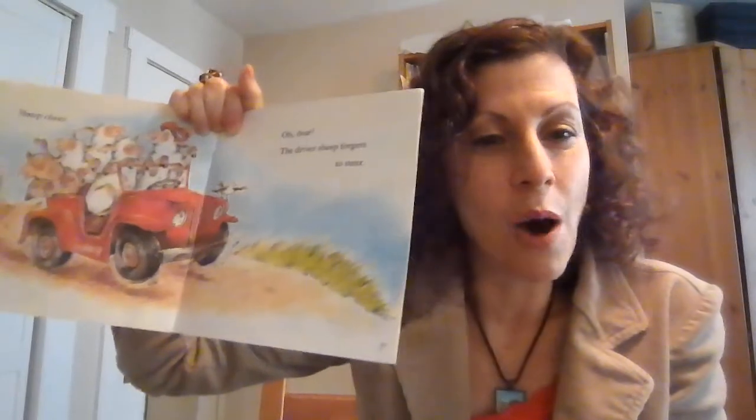So you can always close a book right before the exciting part at the end, and you can write your own ending to the story. In this case, I'm guessing that the sheep will end up driving the car off the road and into a lake.